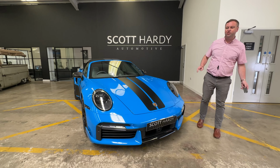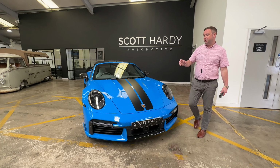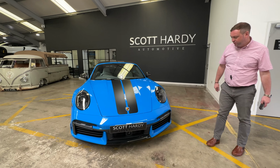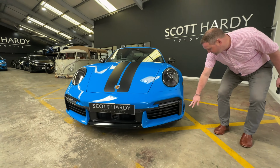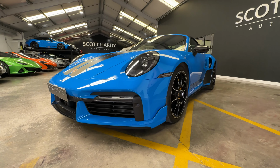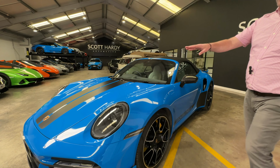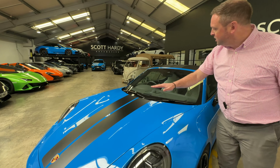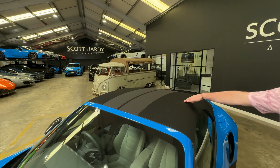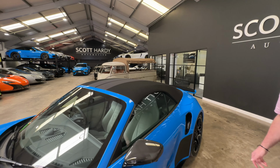So it's a 2171 plate car finished in this sharp blue. It's got the full aero kit on this vehicle, so you can see the little aero kit on the front of this car. It's something you can't order at the moment in time from Porsche. The stripes that run across the bonnet of the car, which then have been on the roof, which is a lovely, lovely touch. Very unique, not seen on many vehicles.